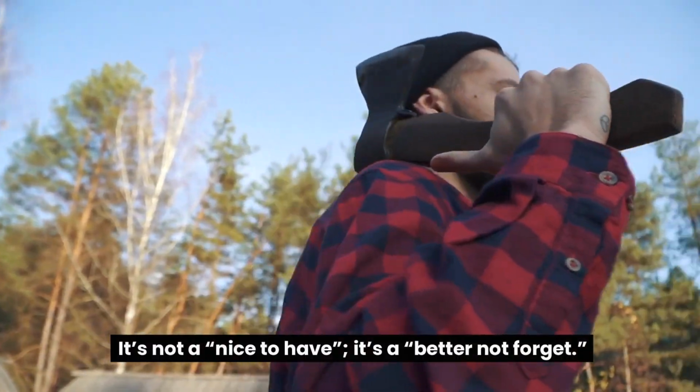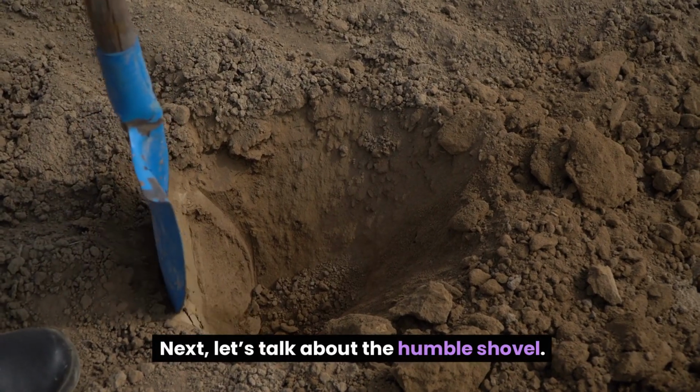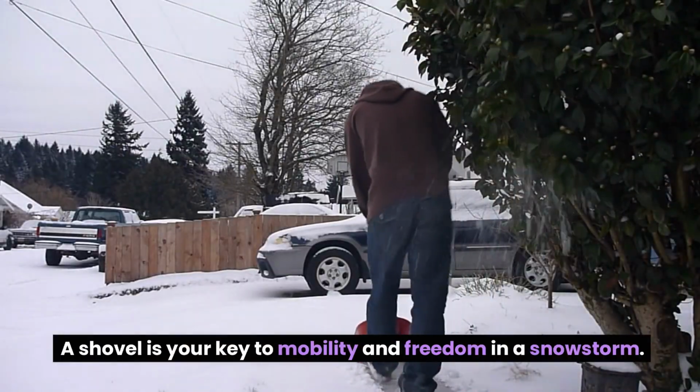It's not a nice to have, it's a better not forget. Next, let's talk about the humble shovel. You might underestimate it, but don't. A shovel is your key to mobility and freedom in a snowstorm.